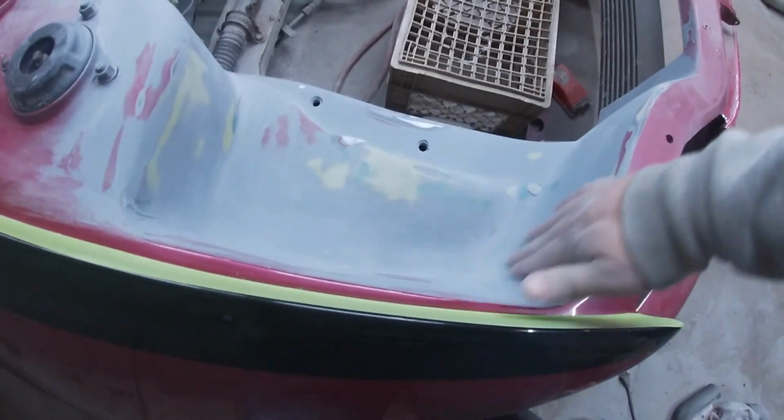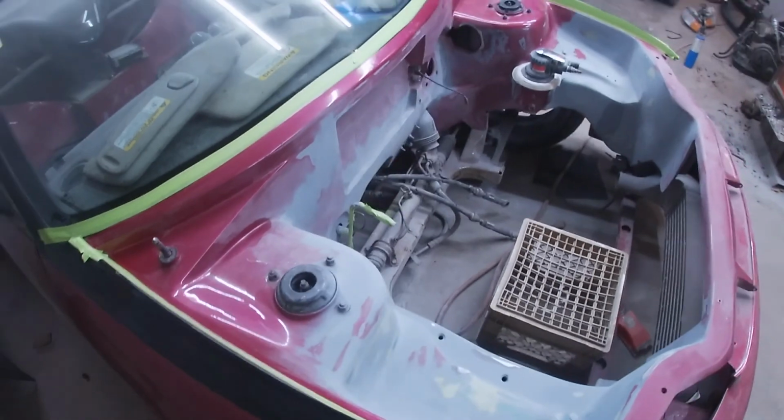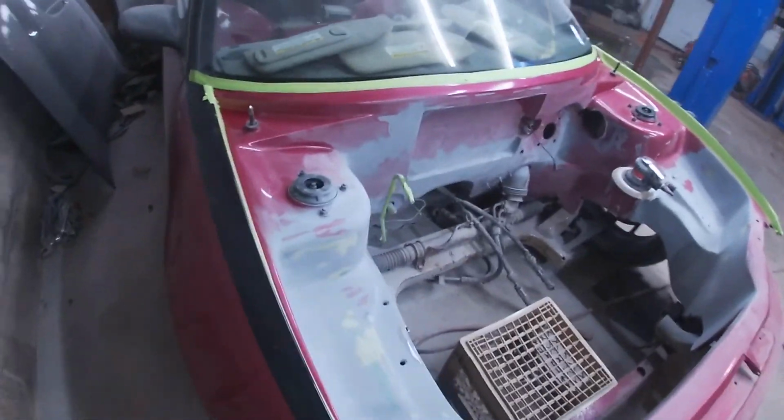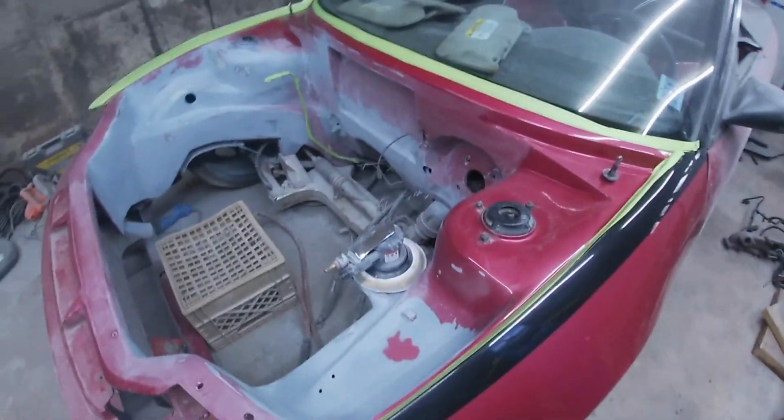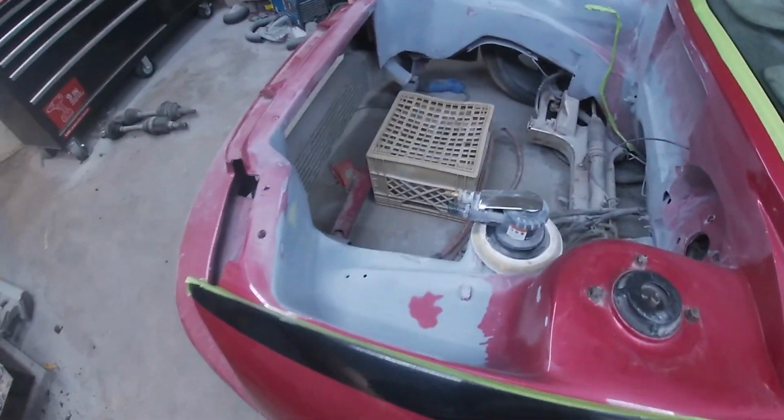Now there's still a little bit of work that needs to be done right there, but I can get all that afterwards. Now the struts will be dropped out, the air ride, so that will be all painted properly. And the top of the air ride will be repainted black again. It was just old and needed to be cleaned up, so it wasn't that big of a deal.